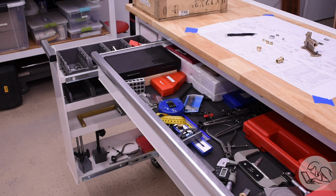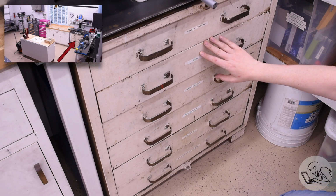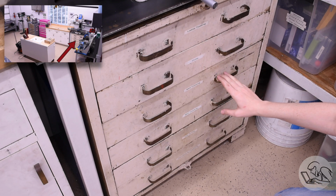I want to point out here though that my storage and organization is always evolving. So this is how things are right now, but over time I learn new tricks or my work style evolves and I reorganize things as needed to suit how I'm currently working. So this tooling cabinet, for example, I actually did a whole video largely talking about this cabinet called Small Shop Organization. I'll link to that below. So if you've watched that video, then you know mostly how this cabinet is laid out.